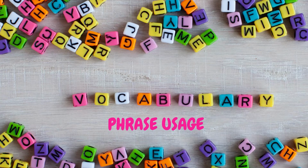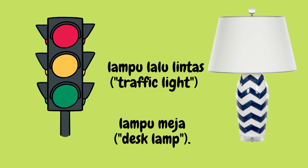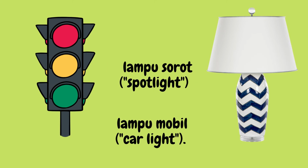Vocabulary phrase usage. Lampu is the general word for lamp or light, as in lampu lalu lintas, traffic light, and lampu meja, desk lamp. Its meaning of light can also be found in lampu sorot, spotlight, and lampu mobil, car light.